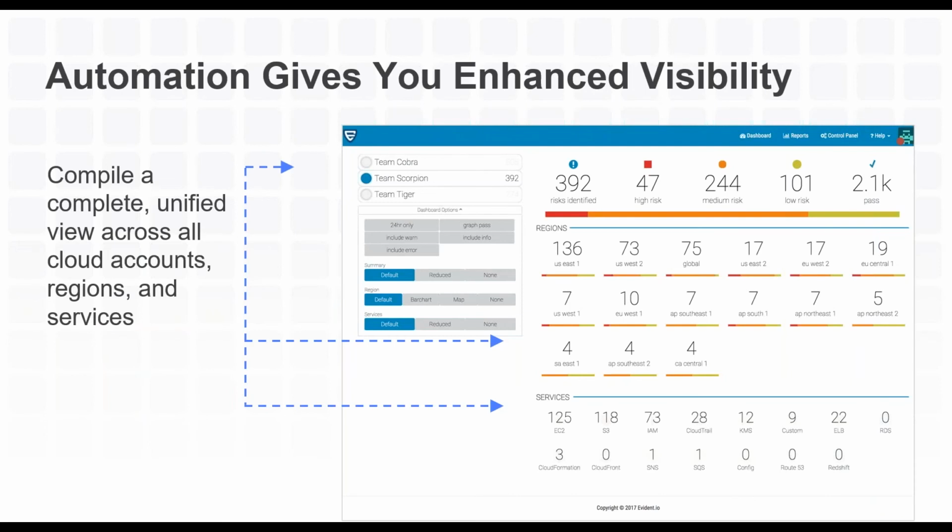So the Evident security platform was purpose-built to make cloud security easier. Its job is to provide continuous monitoring and alert reporting of infrastructure security and compliance. With Evident, what you get is the ability to continuously identify risk across all of your AWS accounts, all of the regions, and all of the services. And we also tell you how to fix vulnerabilities with step-by-step guided remediation.